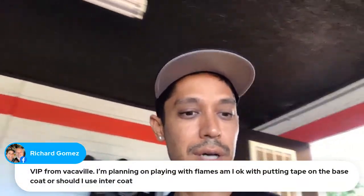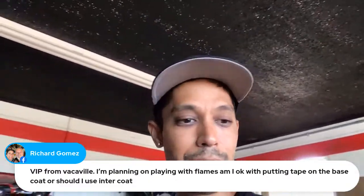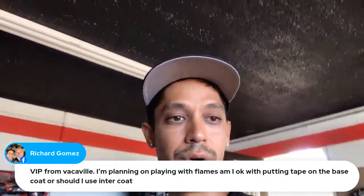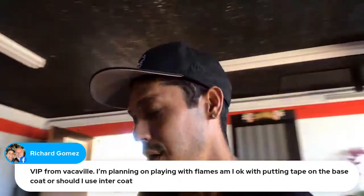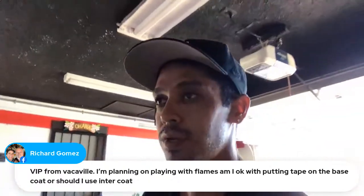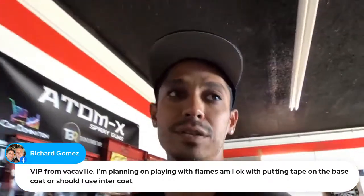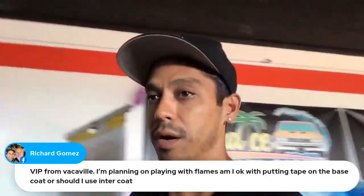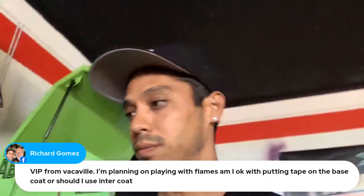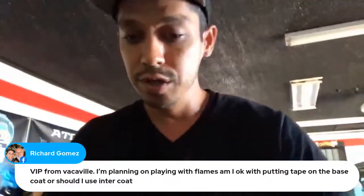VIP, I'm planning on painting with flames. Am I okay putting tape on the base coat or should I use intercoat? You could do either or. An intercoat is basically a clear base coat, so you could do either, okay? You're okay masking directly over flashed and dried base coat, as long as you're clearing it within 24 hours.